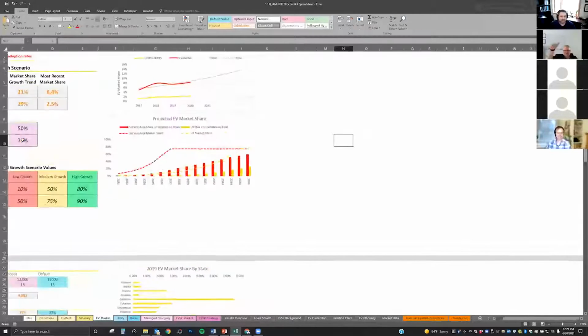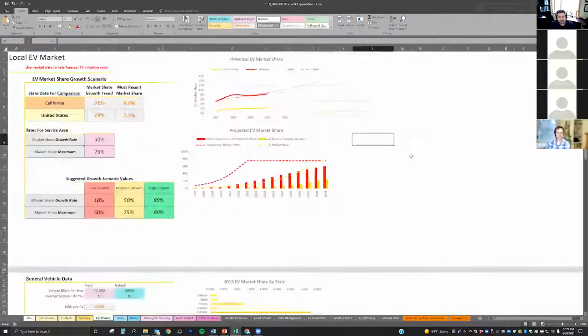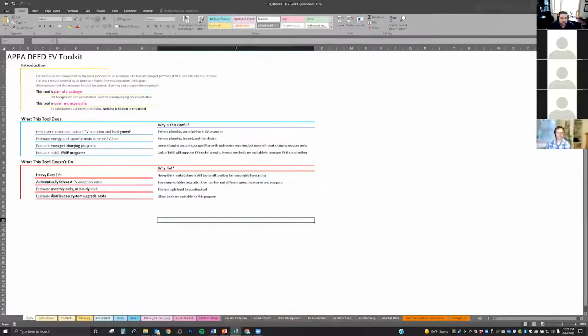All right, cool, good. So we are looking at the tool. This is the EV Toolkit spreadsheet, like I said, developed by IAMU and VEIC. Basically, there's some really good color coding here. There's a bunch of backend data, but as you walk through this tool, you're going to want to flow from left to right.